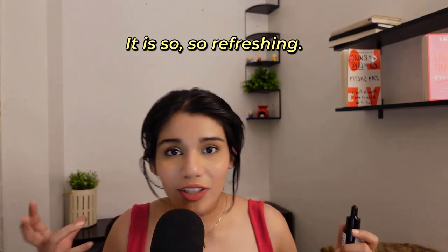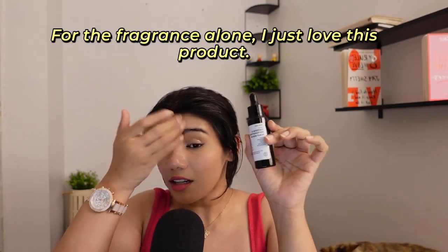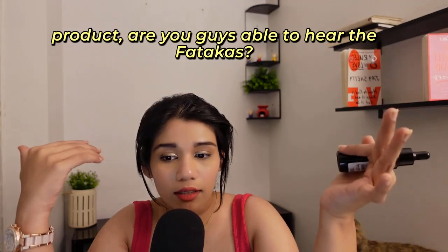Also, guys, the fragrance of this is so good. It is so refreshing. It is so good. For the fragrance alone, I just love this product, and I will recommend, if you want your hair to smell good and you want to apply a product.